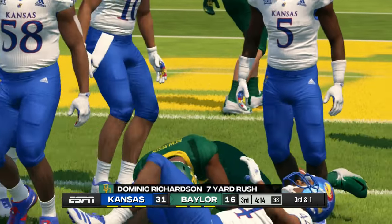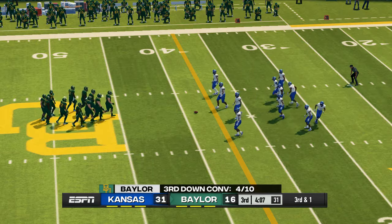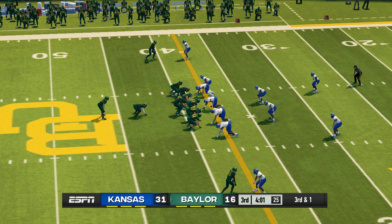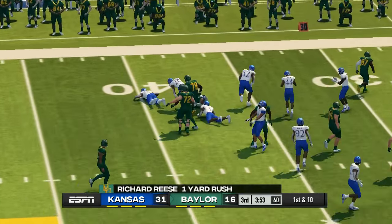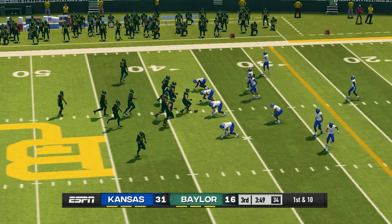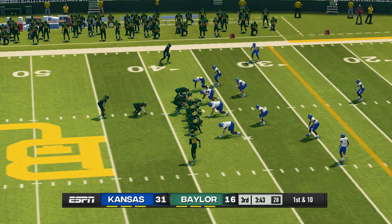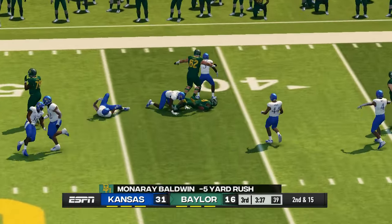And run up the gut. Short yardage situation here. It's third and 1. He gets out to about the 38-yard line. Direction handoff, and they get him in the backfield for a loss.